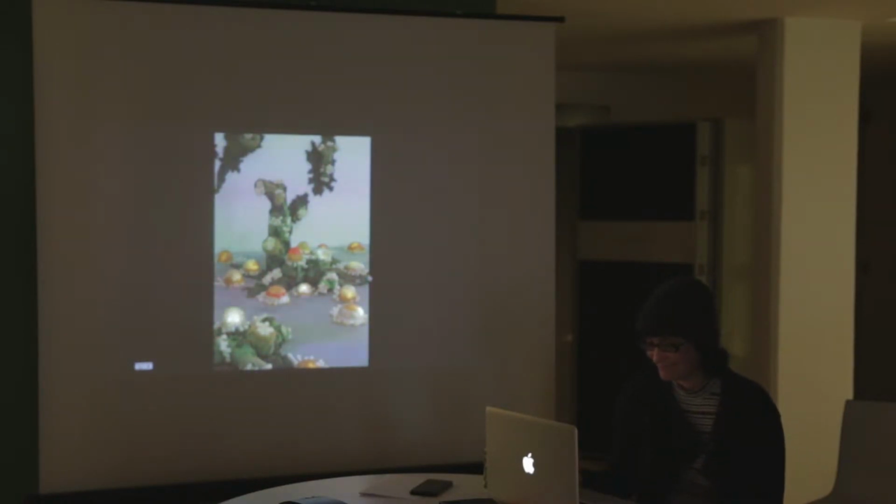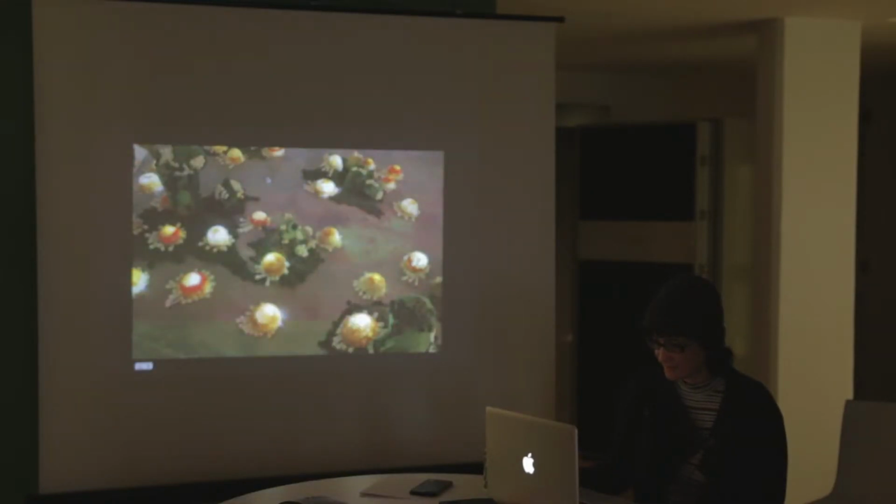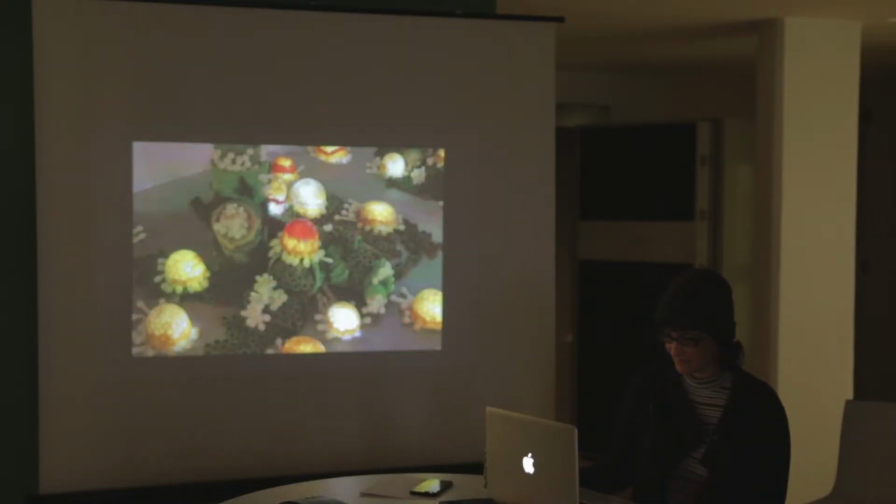And how big are they? This guy right here is probably the tall one, about around there, yeah. There they are, just kind of hanging out.